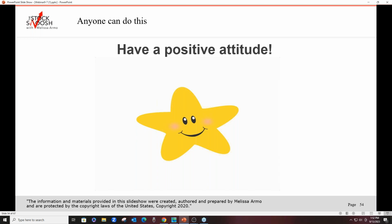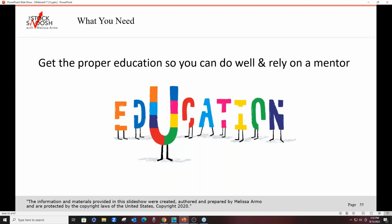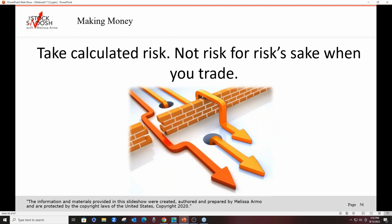But you've got to have a positive attitude if you want to do it. You really have to be your own cheerleader with this, because if you have a negative attitude, you will not make it. You will not make it, and far too many people have a negative attitude. So be something different. Be someone different. Have a positive attitude, and get the proper education so you can do well. It's great if you have a mentor. Again, I allow people to call me and ask me questions if they have them after the fact.